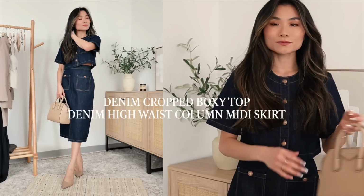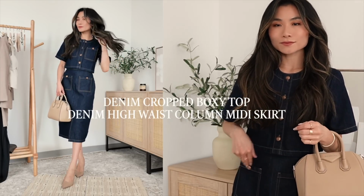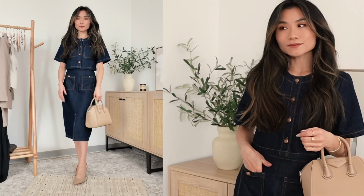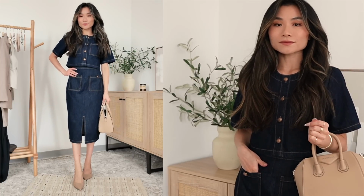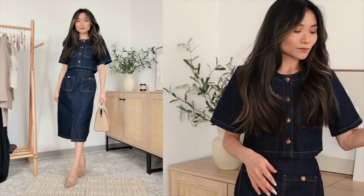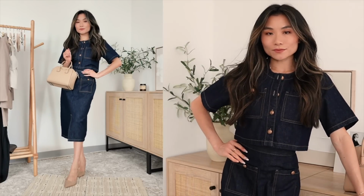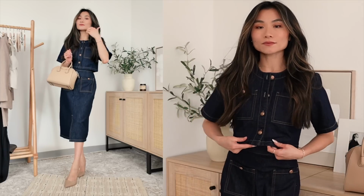The first 2 pieces are the Love Bonito boxy denim top with the matching denim midi skirt. Not only is this so on trend right now, but I absolutely love the details of these beautiful golden buttons. It gives that rich old money look, but it's displayed on this beautiful dark rich denim rinse, which is obviously so on trend right now. For all time, dark denim is so perfect for the fall season. I feel like even though this is denim, you can definitely wear this to the office.